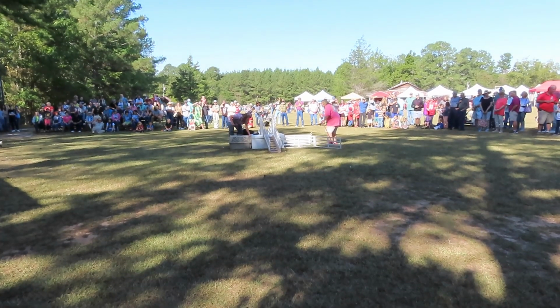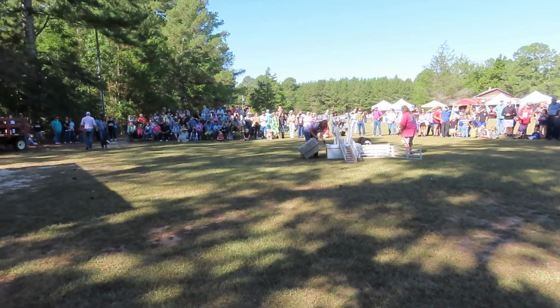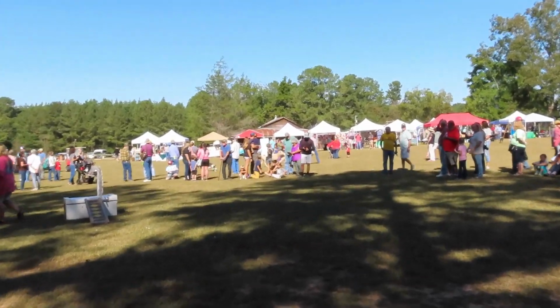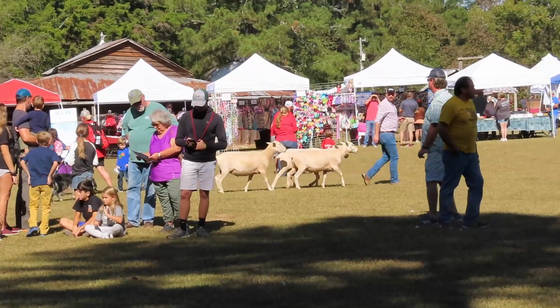Got a neighbor down the road, Tom, who does the farming on my place for Black Angus. This is the one that comes in the morning to the action all the time.